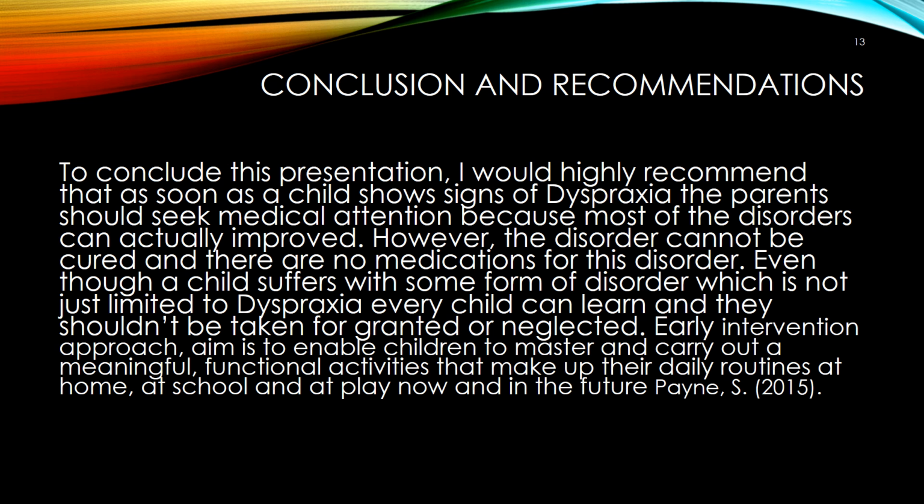Even though a child suffers with some form of disorder, which is not just limited to dyspraxia, every child can learn and they shouldn't be taken for granted or neglected. The early intervention approach aims to enable children to master and carry out meaningful functional activities that make up their daily routines at home, at school, and at play, now and in the future.